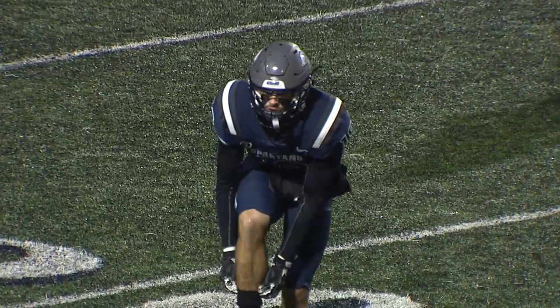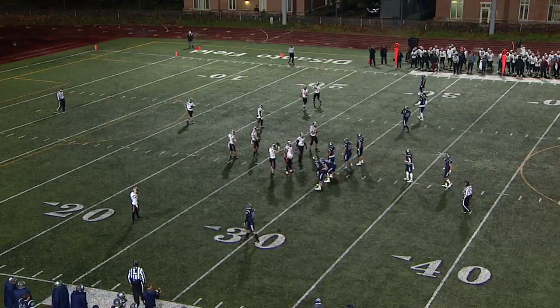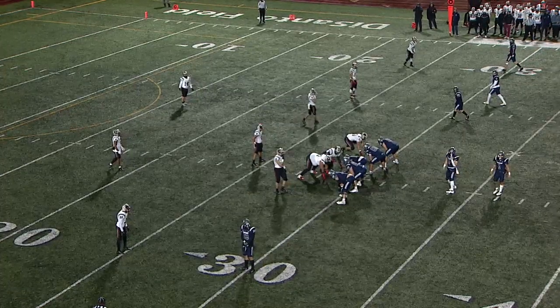Like Wachowski playing in his senior day game. Again, I hesitate to call anyone who still has a year of eligibility, say his final game, because you never know what could happen. But again, today's certainly a day where Wachowski's celebrating his senior day.